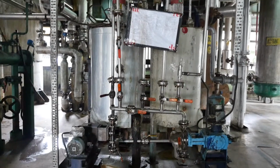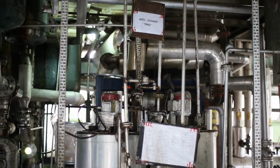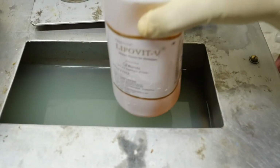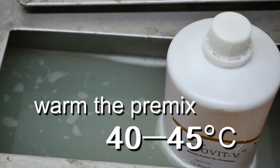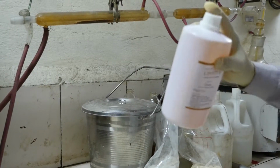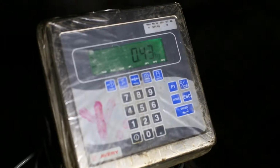After the oil gets cooled, antioxidants are added to it as per the set procedure. Now, this is the right time for oil fortification. The first step of oil fortification is to warm up the premix between 40 to 45 degrees centigrade. While warming, slowly shake the premix bottle. For 5 metric tons of edible oil, 100 grams of premix is needed.